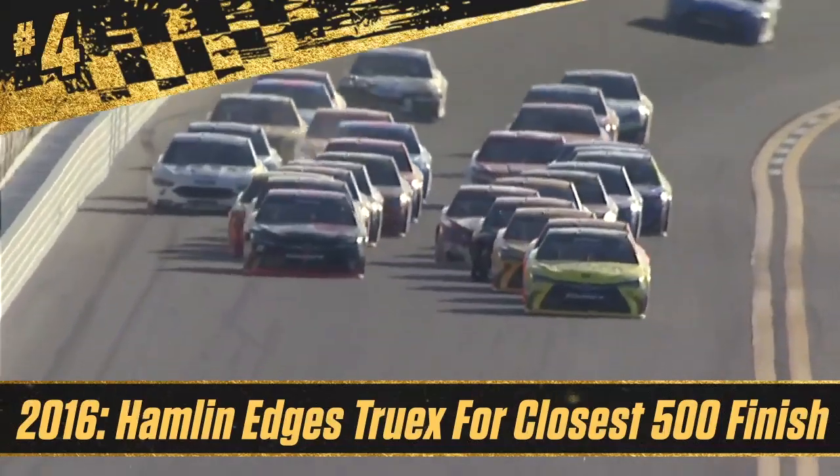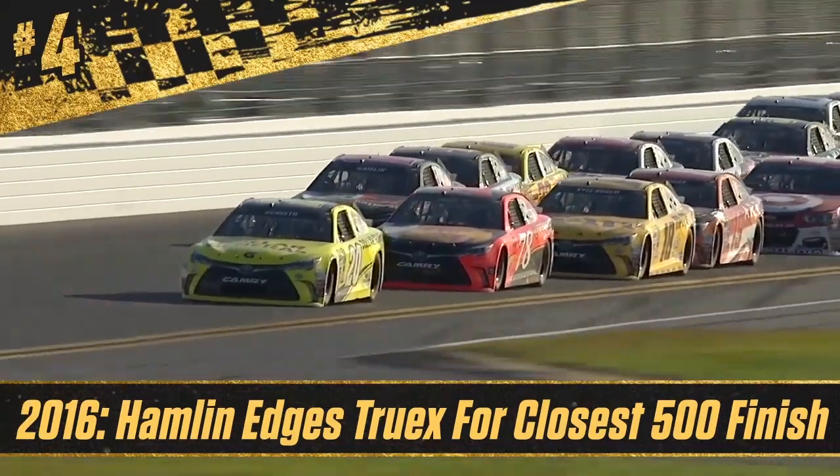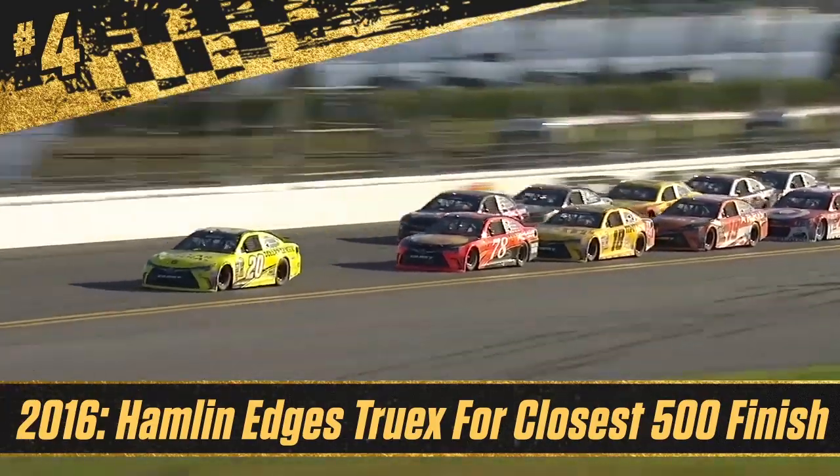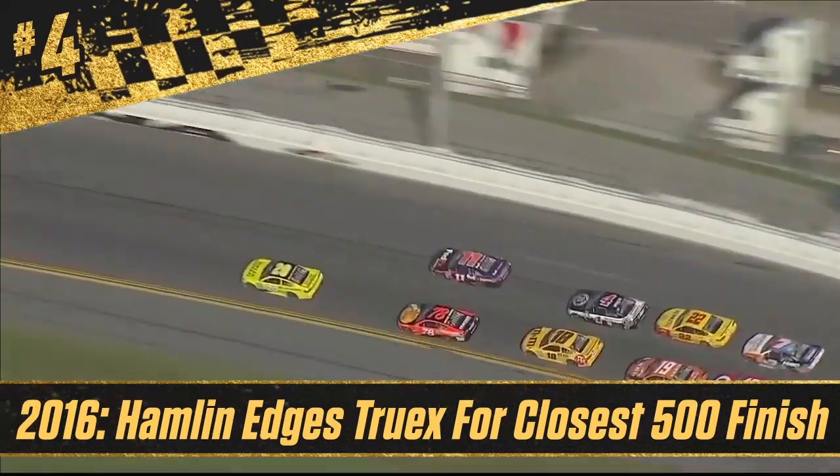Got to run down the back. It's going to be a drag race off turn four, but I just don't see him being able to pull it off. He's getting a big push. He's coming. He's coming. He's up to second.